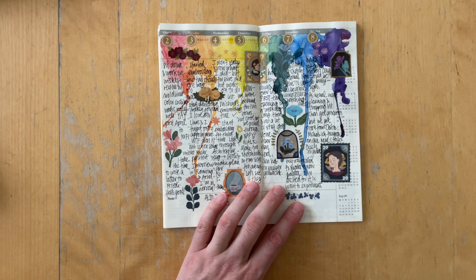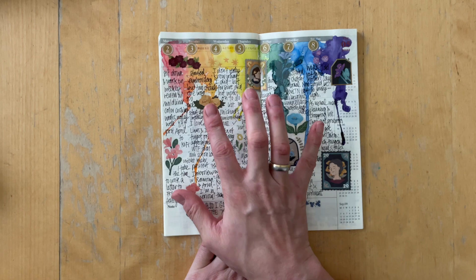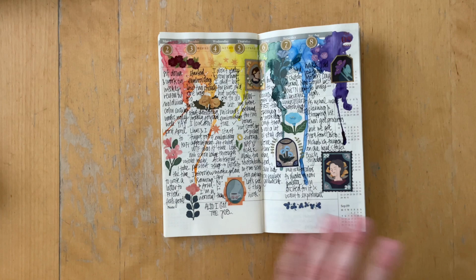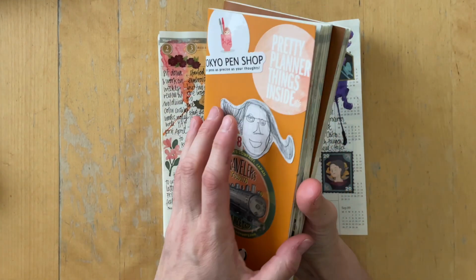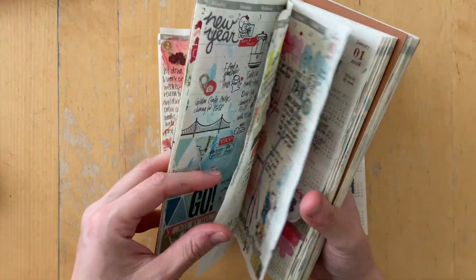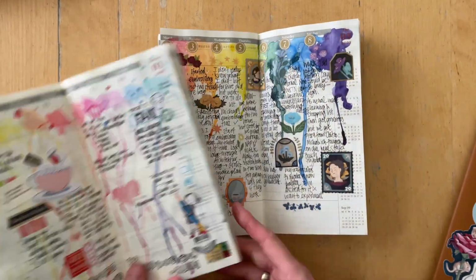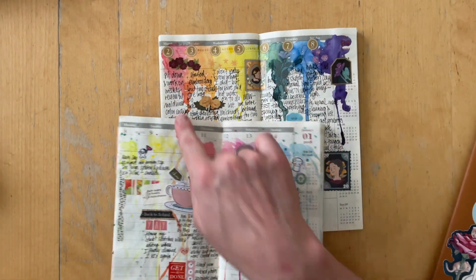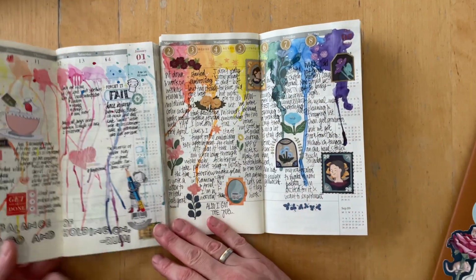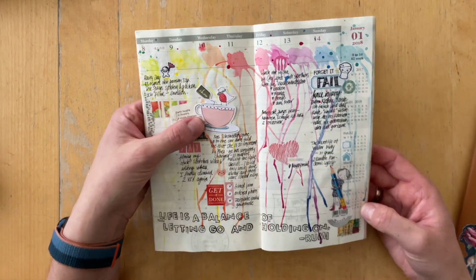Wow. And then I started to experiment. So this is a rainbow page. I made one in my very first weekly vertical. 2018 was the first time that I did this. The first and only time that I did this. And this is what I did there. So I wanted to try this again and see how it works. And wow, I really love how this turned out. It's very light and airy.